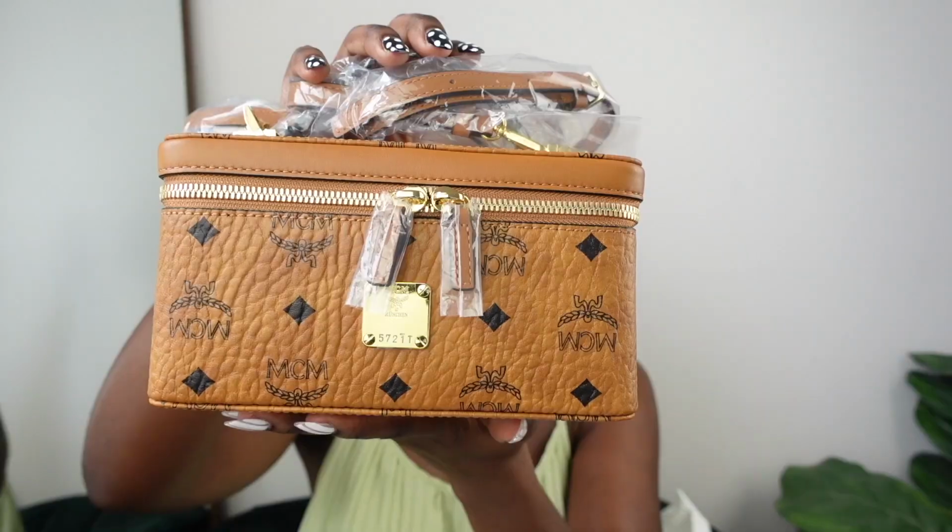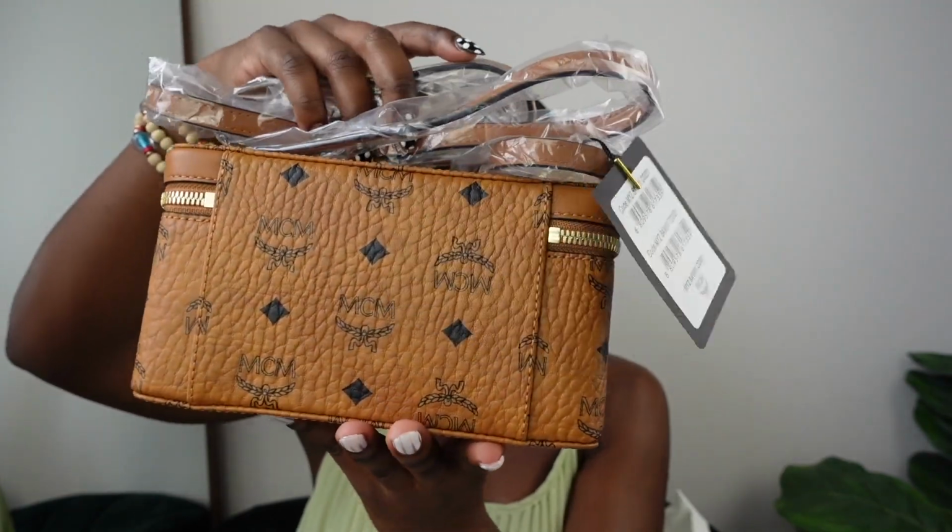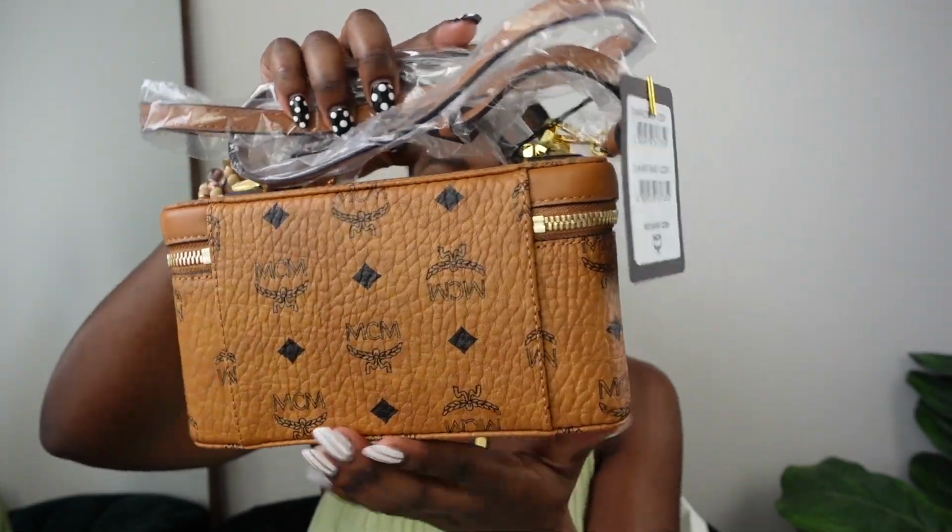So here it is. How cute. This is the MCM Rockstar Vanity case. Y'all, it is so freaking cute. I'm gonna take the plastic off in just a second, but I want y'all to see. Y'all. Okay, so let me tell y'all a story.